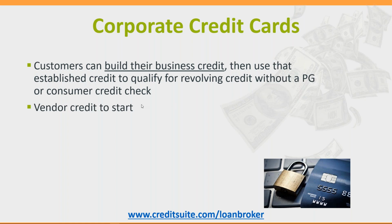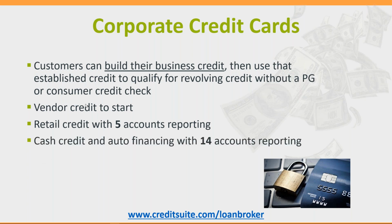So you start, of course, with vendor credit accounts. You move to retail credit once you have about 5 accounts on the credit report: the Sam's Club, the Costco, the BP, the Chevron, the Best Buy. Cash credit, this is the Visa card, this is the MasterCard, the auto vehicle financing. When about 14 accounts are reporting to Dun & Bradstreet, Equifax, Experian, amongst those 3, then you can move to that final tier, and it's based on business credit quality only.